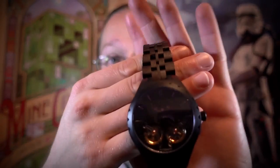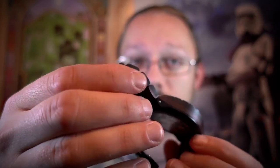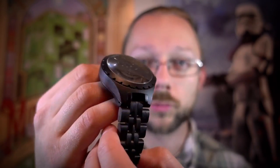So the next question here is, how does it look? And you guys already know from the unboxing, but I think this looks really, really good. I think it looks exceptional. And I think that JORD does a really great job of balancing something, making a watch that looks both elegant and a little bit flashy, right? The exotic hardwoods in this model, in particular, the ebony and the purple heartwood, make it a pretty unique piece. I don't think there's that many watches out there manufactured with those woods.